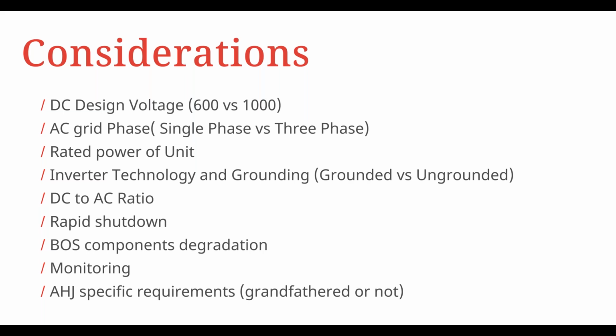Outside of this, there are basic technology limitations itself. So if it's a 10 or 15-year-old PV array, it is highly likely that the model of inverter that went on that sort of PV array is of an older technology, which is what we call transformer-based technology, and that typically works only with what we call grounded PV arrays.